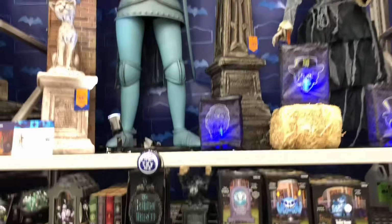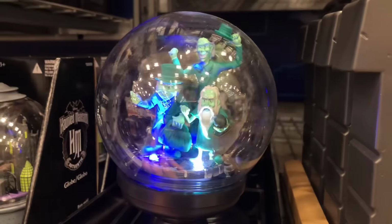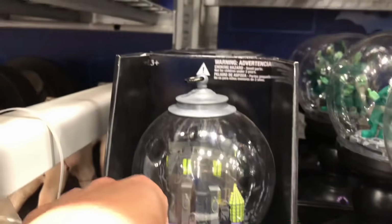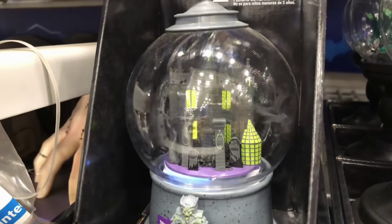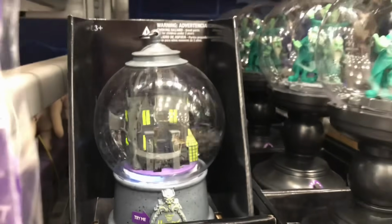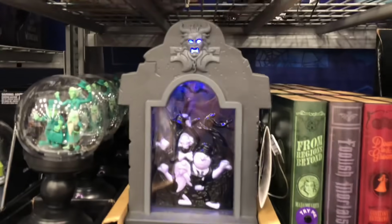That's all right. Here we have some Haunted Mansion tabletop merchandise now. Got this little snow globe. That's pretty cool. We got another little snow globe here. That's awesome. And we got this, does this work? Let's see what this does. Just plays the song and lights up.